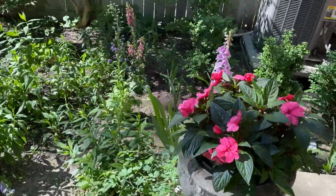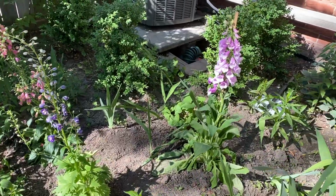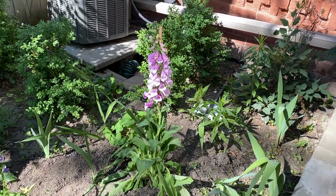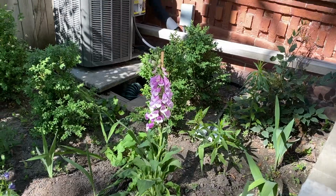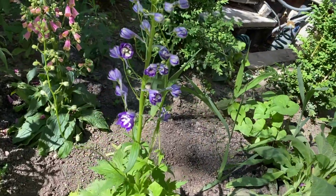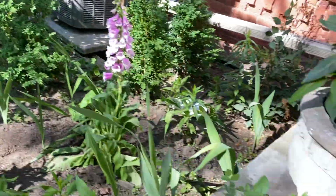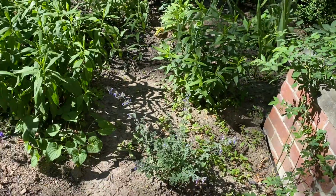I'm just coming out to water, but I wanted to show you these that I got from the convenience store the other day. That one got toppled over a little bit, so it's got a stake in it now. This one is just starting to bloom. I bought it when it wasn't in bloom at all, and that one looks like it's dying, but I am going to water and fertilize everything.